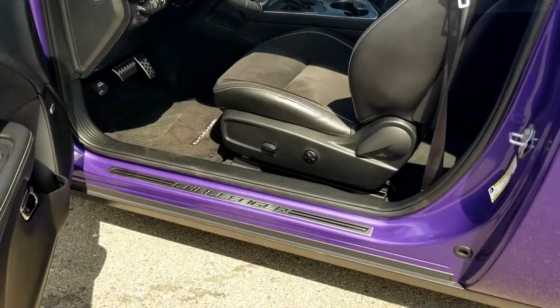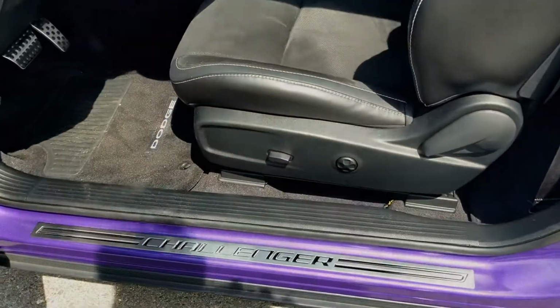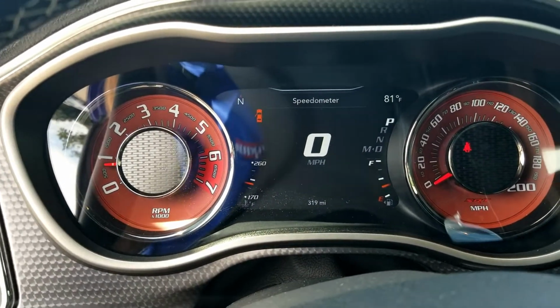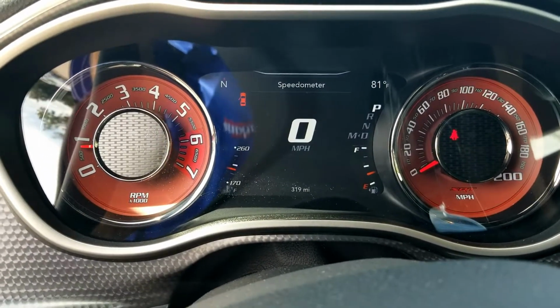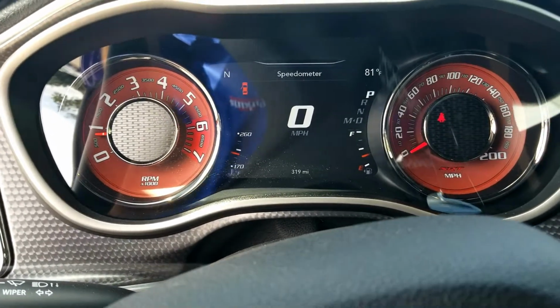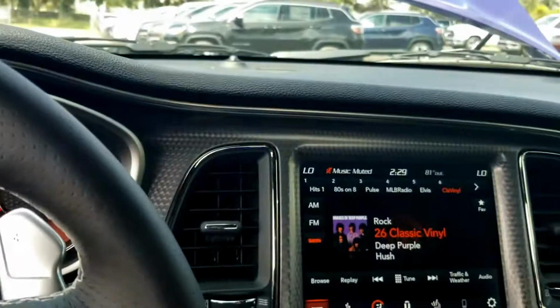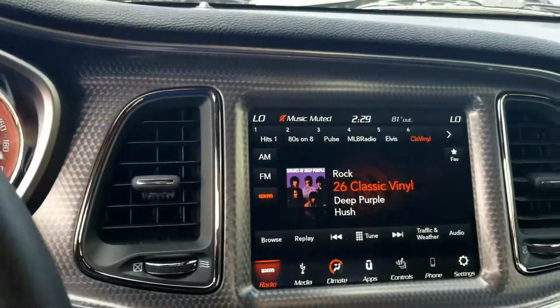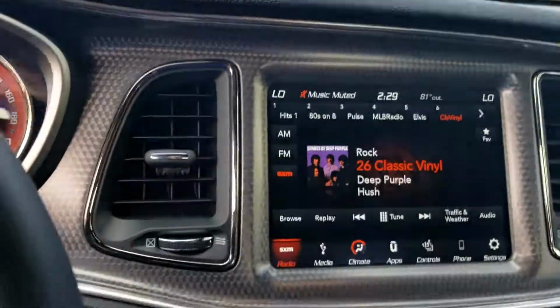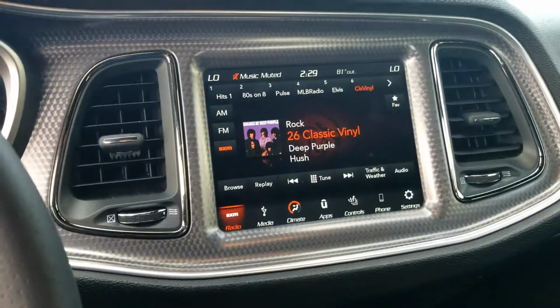As you can see, we got Challenger scuff plates down the bottom, Bluetooth for your cell phone, automatic headlight on and off system. This car only has 319 miles, folks. This also has a backup camera. As you can see, it's got the 8.4 screen.